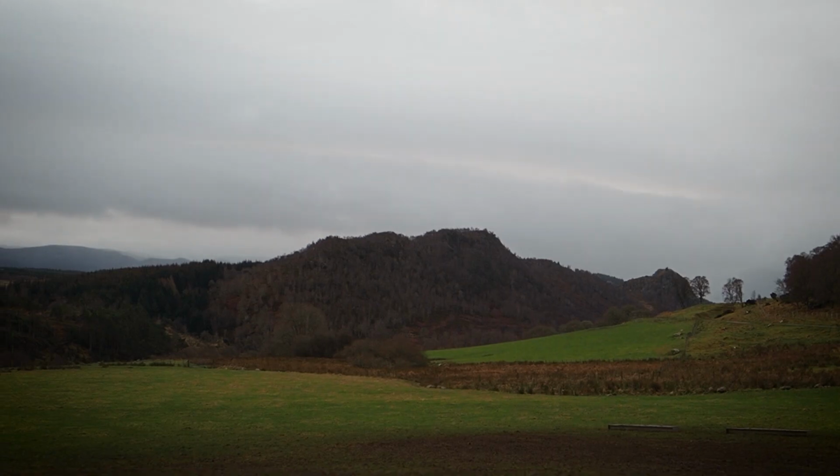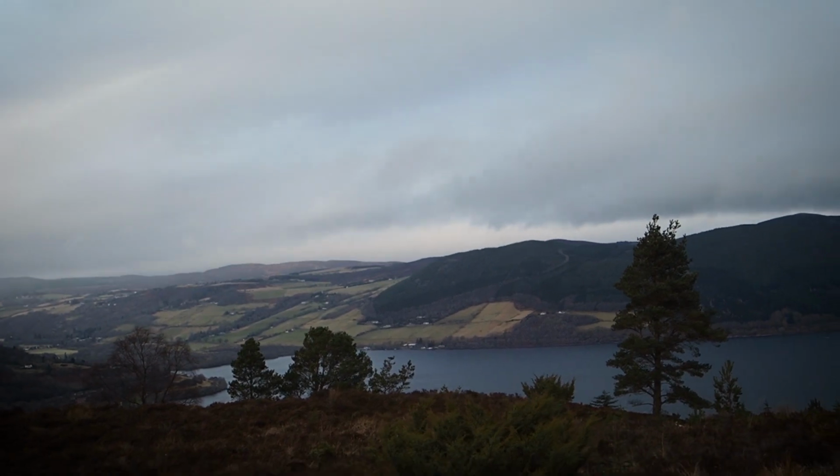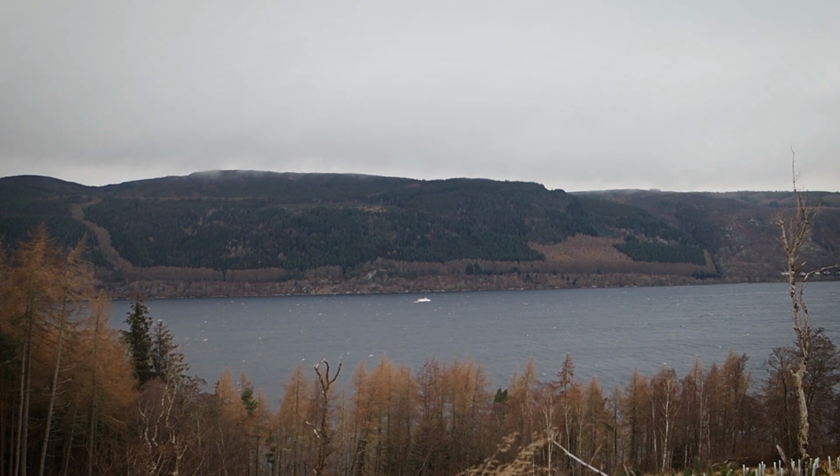Next time. Just so epic, pure Conan to the max. Oh, there's our castle down there. Oh, what a view. What a view. Awesome. Look at that. Oh, yes. Matt, I'm running out of steam a wee bit now. There's the cruise Loch Ness boat.